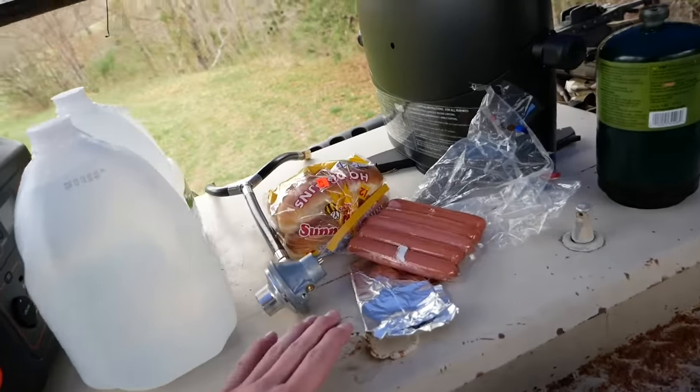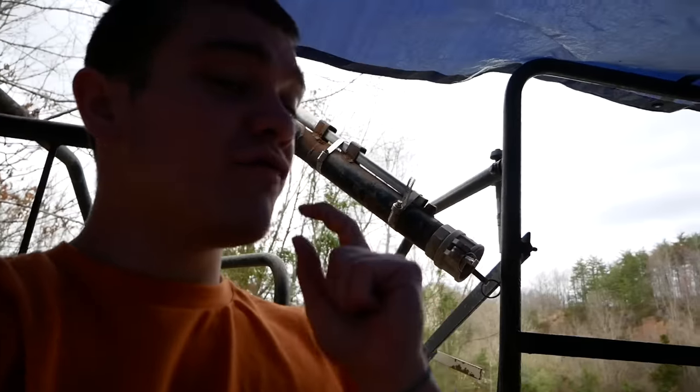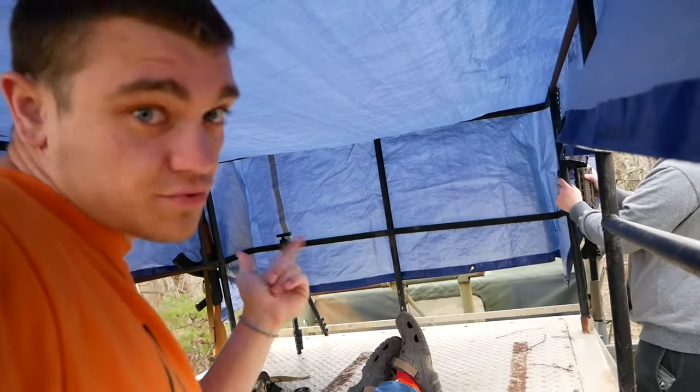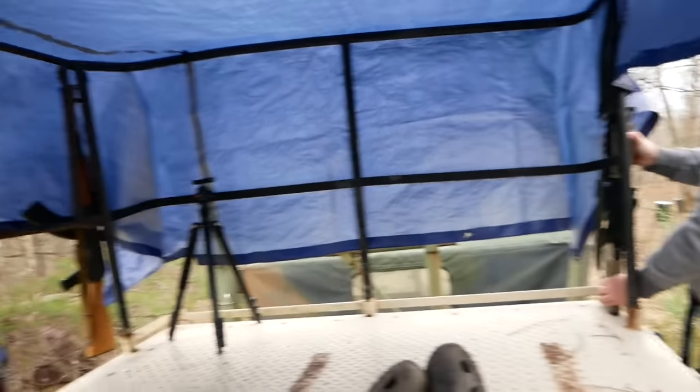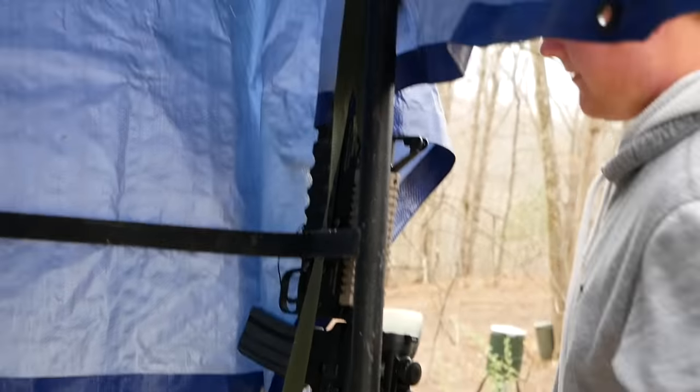Now we're going to get ready to cook here in a minute. We brought some hot dogs and some water, but first let's talk about what we actually brought for defense, because we all know food, water, shelter, that's all the basics to survive. But in a bug out situation, defense is also really big on that list. For this bug out, I brought the AK and Ethan brought the M4 with grenade launcher.